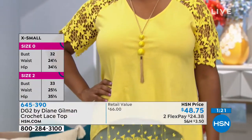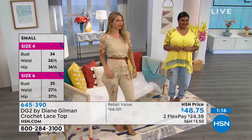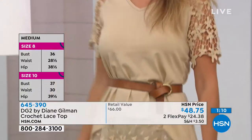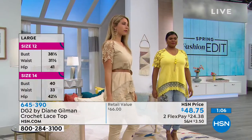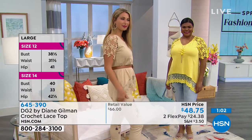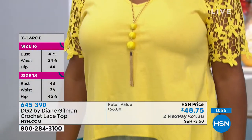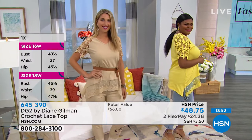And I think that's really the mood that we're moving towards, particularly coming out of winter. We want something a little lighter, a little airier, but you still have the coverage along the top of your arms. You still have the length that you want at 28 and a half inches at the longest part. Whether you belt it or wear it free flow, with jeans or leggings or skirts, you've got a really great look.